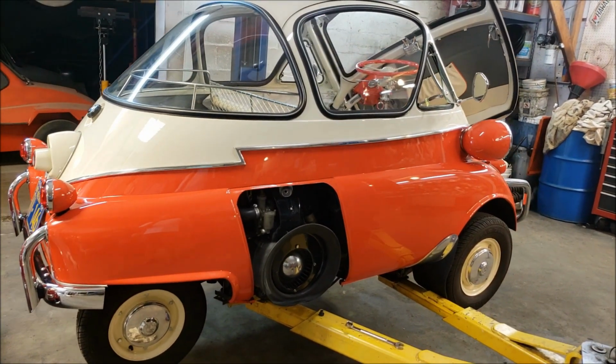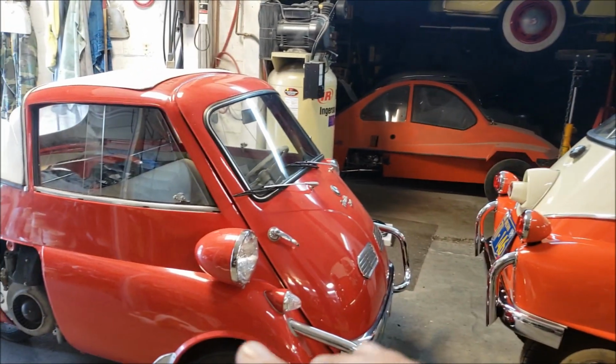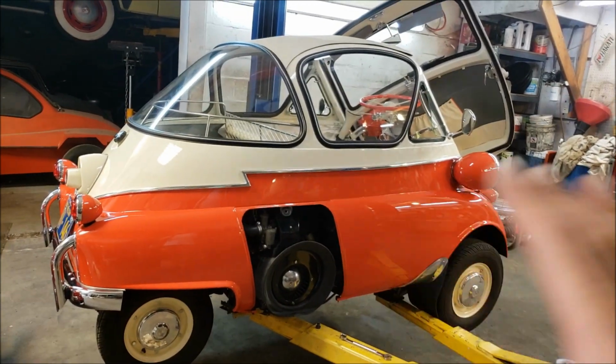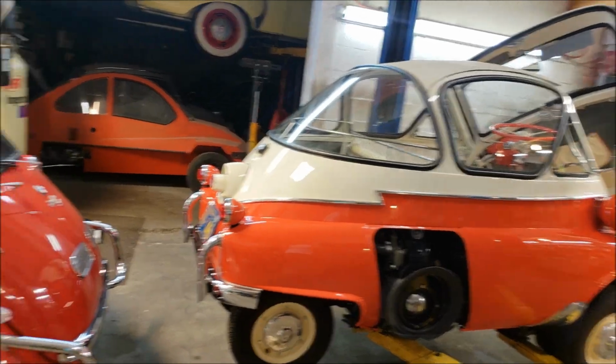Just my opinions on the different types of Isettas. So we've got two 1958 Isettas here. This one here is a sliding window cabriolet, and this one is just a standard bubble with some upgrades. They did make these in cabriolets as well, which is extra super rare.